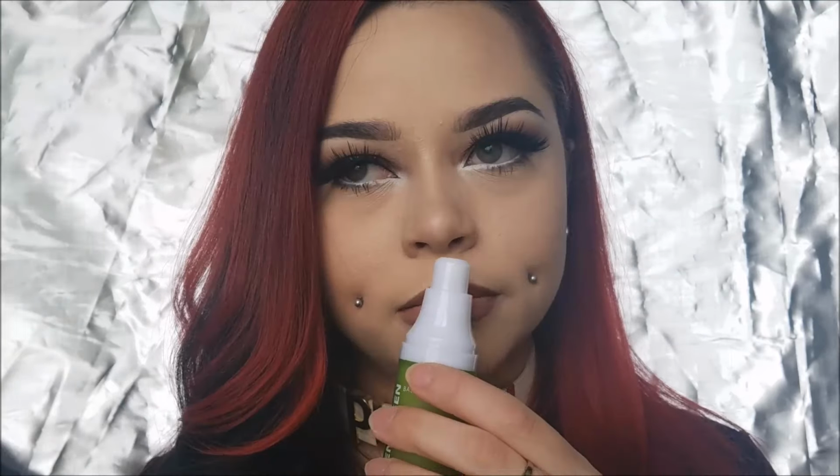So it's a moisturizer basically, but it has AHAs in it. So I like to use this one at night because basically it's lifting all the dead skin cells off of your face. It has kind of a minty scent to it, which I love. This one's really great if you feel like you have oily skin. Like I said, I suggest using this at night though.